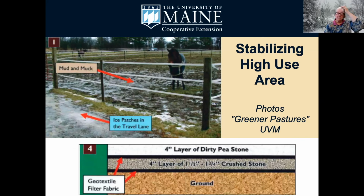At the bottom, you'll have the ground level. You'll have a layer of geotextile filter fabric, that's a woven type of fabric. You'll have a 4-inch layer of 1.5 to 1 3/4 inch crushed stone, another layer of filter fabric. So notice this is 2 layers of filter fabric, and top it with 4 inches of pea stone.